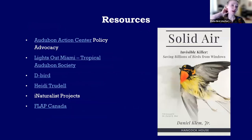And if I haven't given you enough resources already, I have more. So the first is the Audubon Action Center. And this is an online policy advocacy platform that allows you to write to your representatives about different bird conservation problems. So you can write to them, say, I want bird safe infrastructure in my community. I want a lights out program in my community. I want to outlaw feral cats in my community. Anything of that nature, they have an online platform to make it very easy to do that.